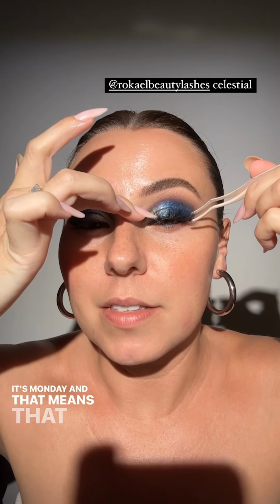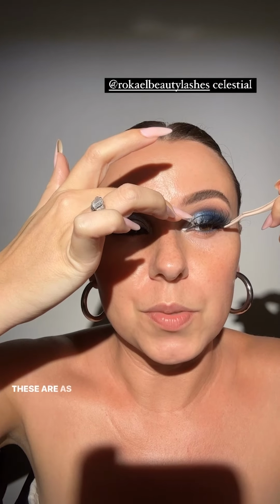It's Monday, and that means that we're getting the brooms out. These are as big as a broom, and I like them.